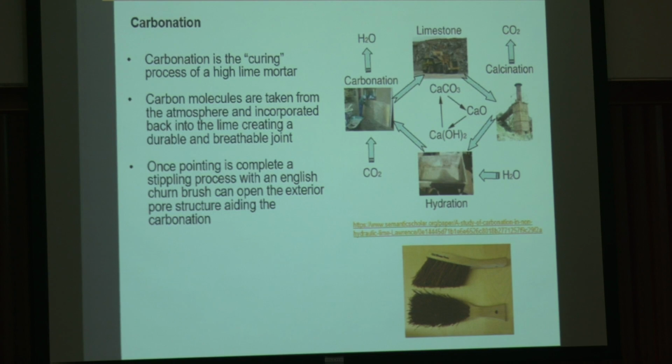So when you slap that mortar joint with it, it's not only pressing your mortar in and compressing it a little bit better, but it's also taking that little striped slurry face off of the mortar and exposing the sand, and it'll give it a little bit more of a textured appearance that allows carbon molecules to get into the mortar a little bit better. So it helps with the carbonation process.